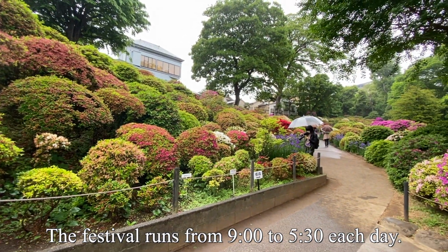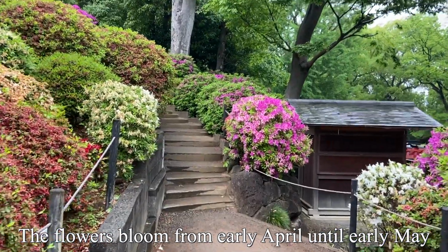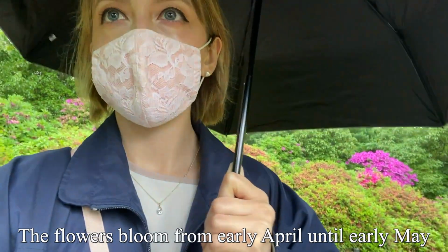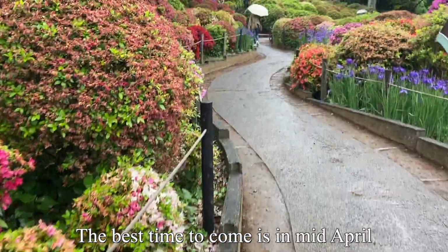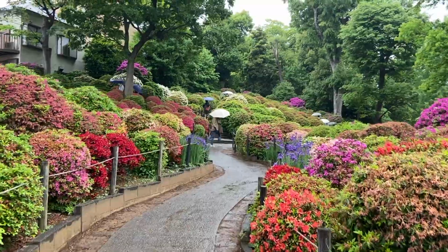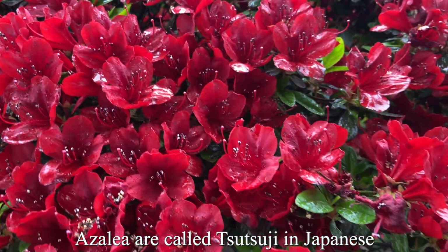The festival runs from 9 a.m. to 5:30 each day. The flowers bloom from early April until early May. The best time to come is in mid-April. Azalea are called tsutsuji in Japanese.